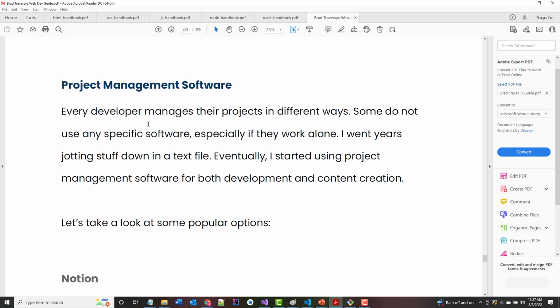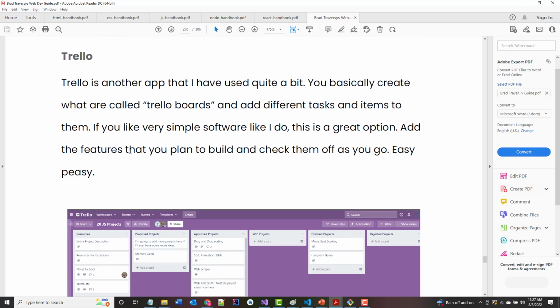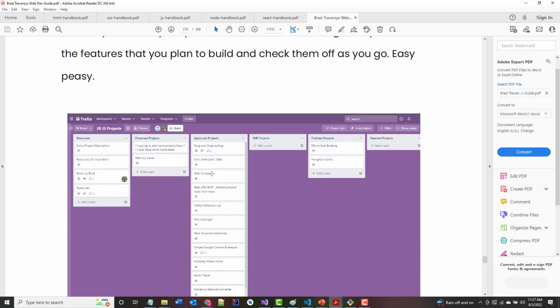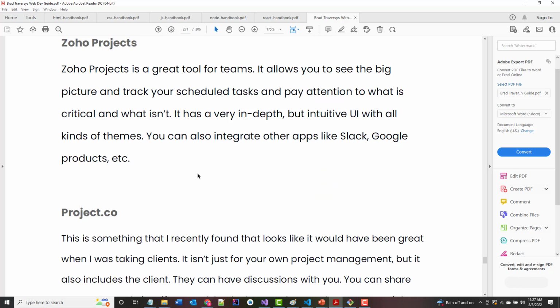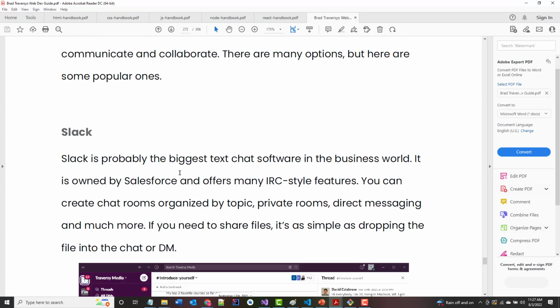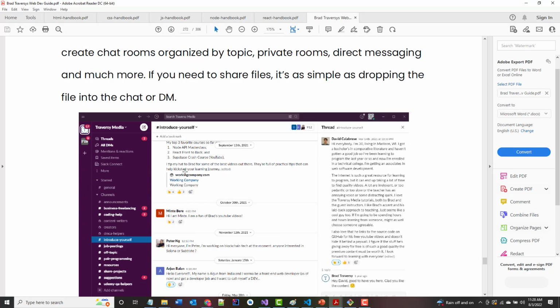There is built-in project management software. I've never used Notion. I've used Trello before, which is basically a job board where you can move stuff around. I know Mr. Smith was big into Trello, and it's a nice product. I've never used Zoho or Project.co, and I have not used any communication apps. Slack I've looked at; it says you can create chat rooms organized by topic.